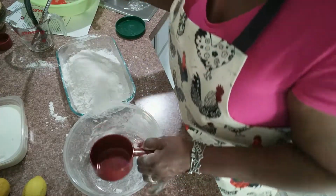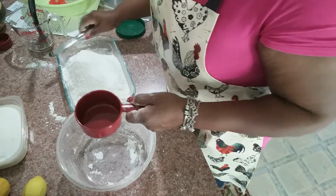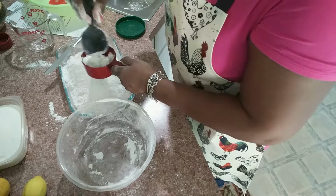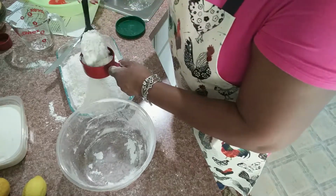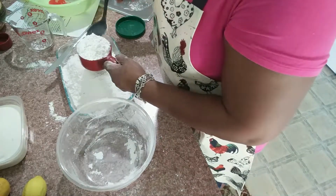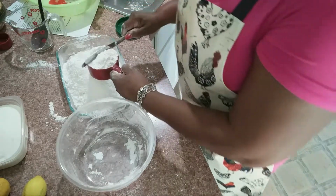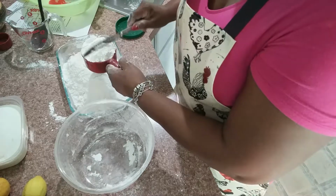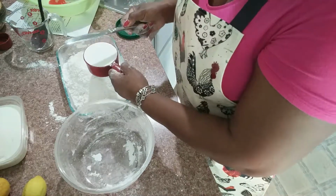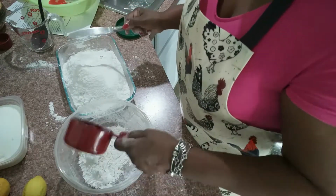All right, it's time to measure it out. This is a 1 cup measure, and I'm going to scoop flour into our 1 cup measure and kind of overfill it just a little bit. It's okay if it falls back in. Then take your knife and tap that to make sure it's in, and take the back of your knife, scrape across the top, and put it into your container that you're going to make it.